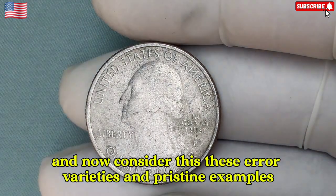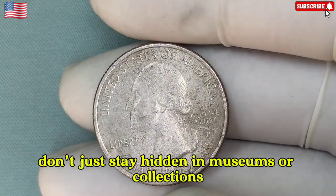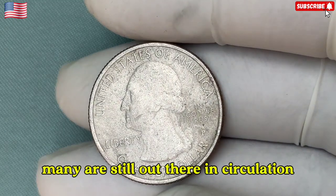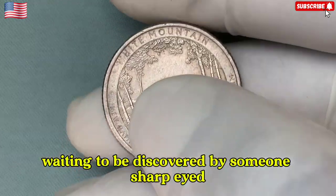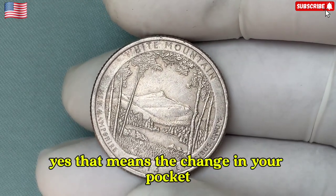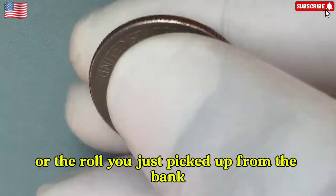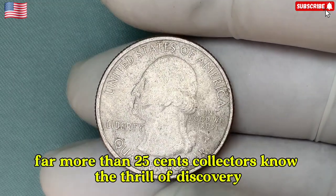And now, consider this: these error varieties and pristine examples don't just stay hidden in museums or collections. Many are still out there in circulation, waiting to be discovered by someone sharp-eyed enough to notice the details. Yes, that means the change in your pocket, the quarter in your coin jar, or the roll you just picked up from the bank could hold a coin worth far more than 25 cents.